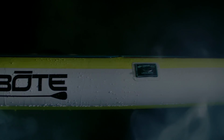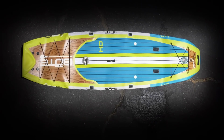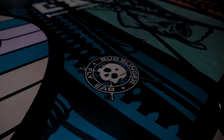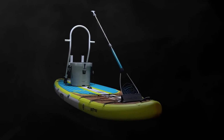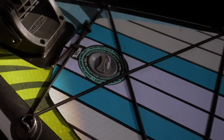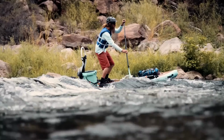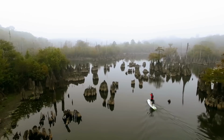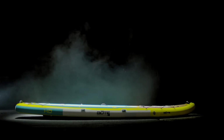At 11 feet 6 inches, it's longer than most boards, which translates to better speed and tracking, but it's still incredibly stable thanks to that displaced hull design with the slightly rockered nose. What makes this board special is its versatility. Want to go fast? The 2 small fixed fins plus the removable 10-inch center fin will have you gliding effortlessly. Need to carry gear? The bungee systems on both the nose and tail provide tons of secure storage. Going fishing? It's compatible with Boat's rack system for tackle and gear.